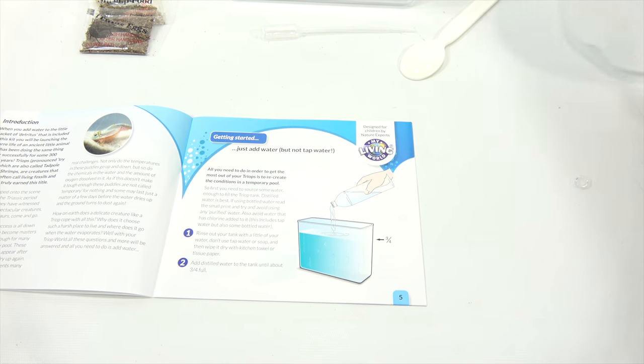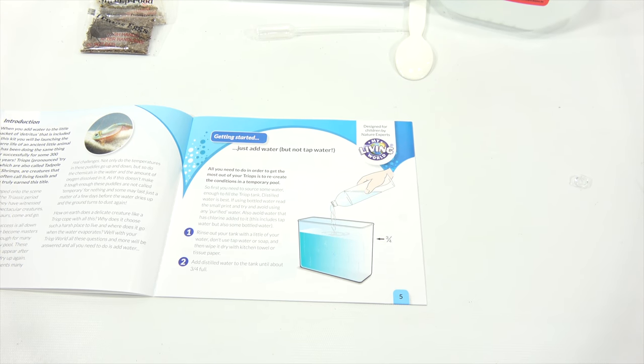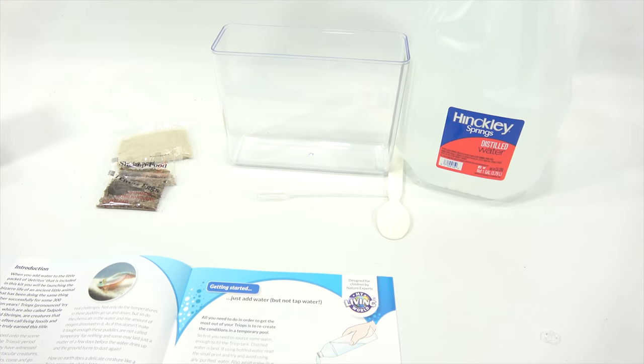Let's take a look at what I got. It's the Hinckley and Schmidt distilled water. That is what I'll be using.